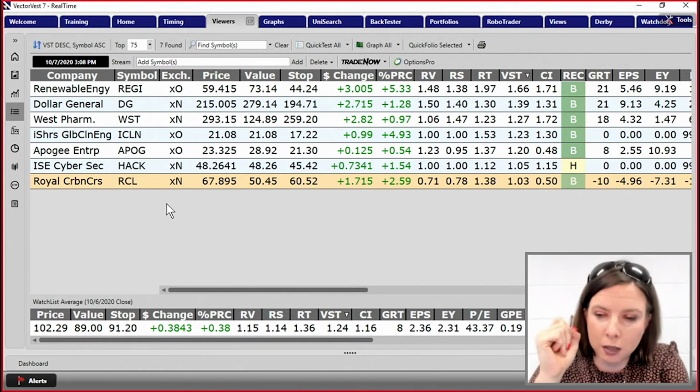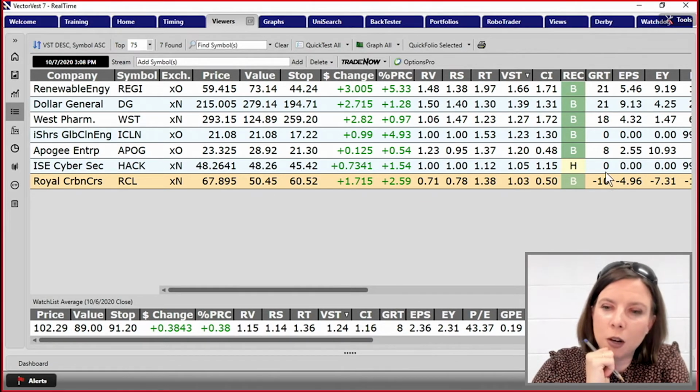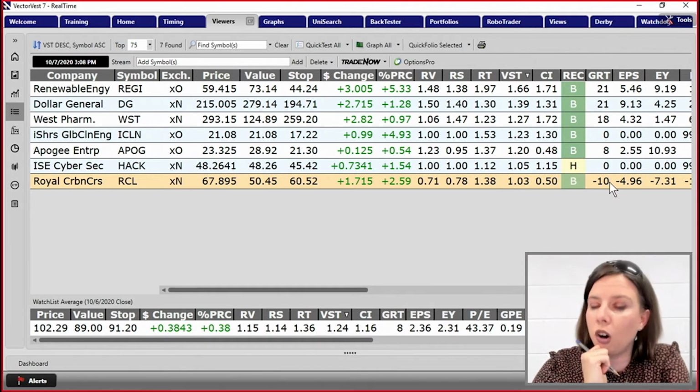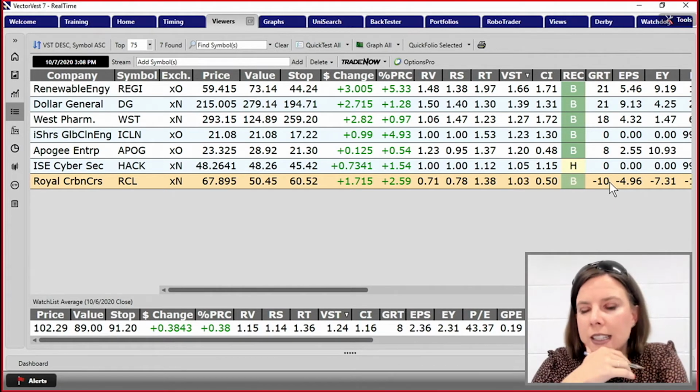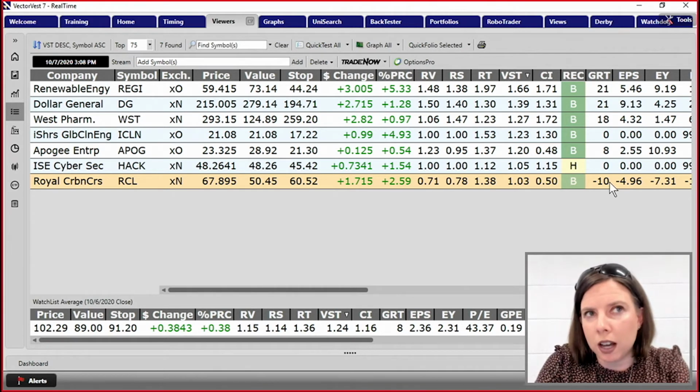However, this is the first time today that you're going to hear about a stock with negative earnings. So as you can see there, we have a negative growth rate of 10%. Now, I ordinarily would not at all look at a stock like this. However, I think that this is something where an awful lot of the market has just thrown in the towel.